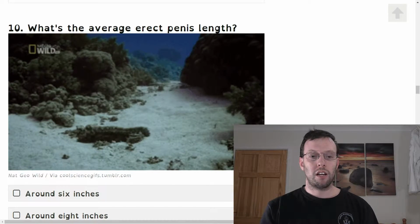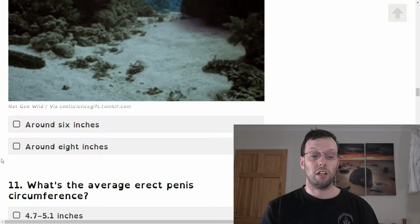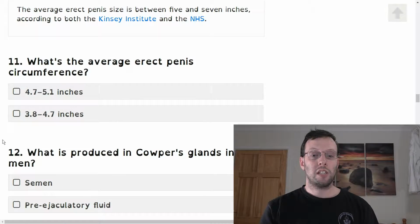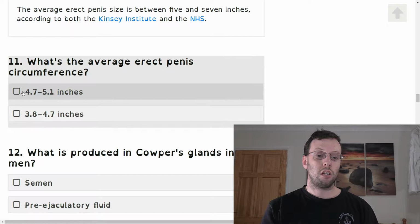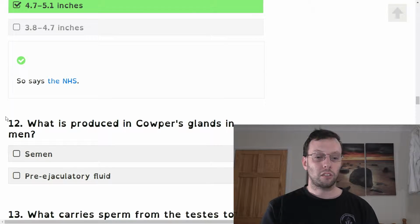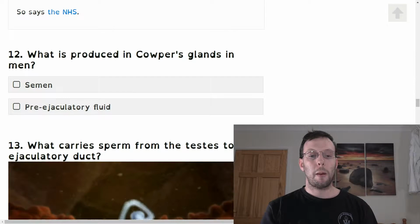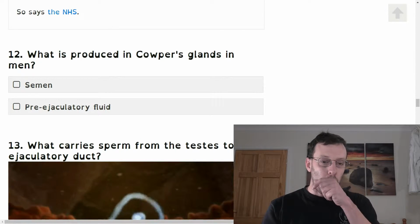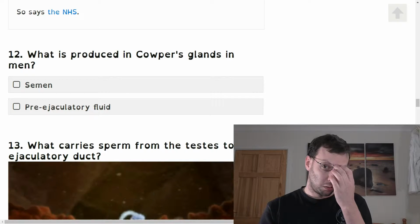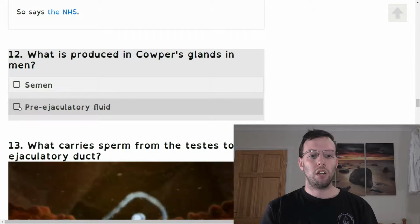What is the average erect penis length? Well, actually, the average is 5 inches. Okay, that's the average. But I'm going to go with the 6th one there. What is the average erect penis circumference? That's the circumference or girth. What is produced in Cowper's glands in men? I'm going to say pre-ejaculatory fluid.